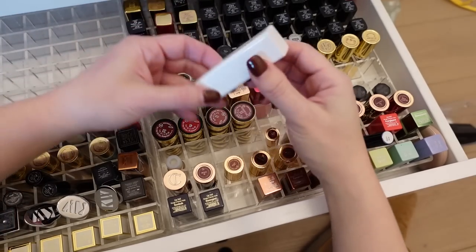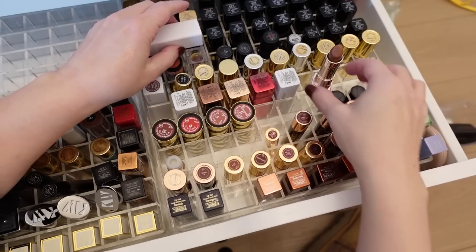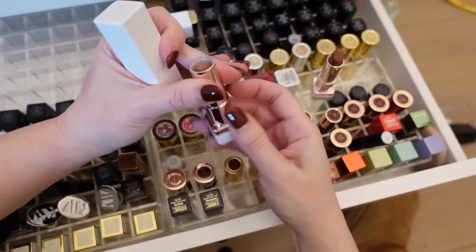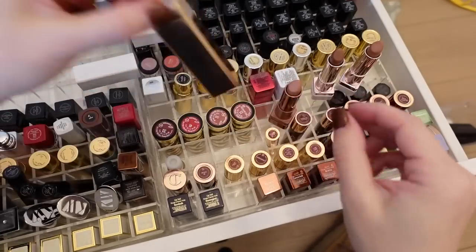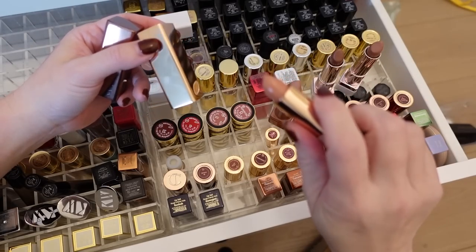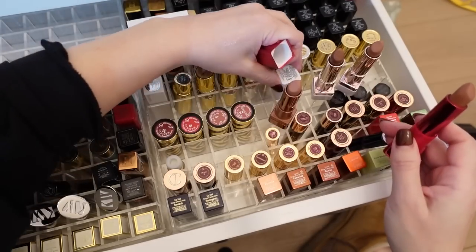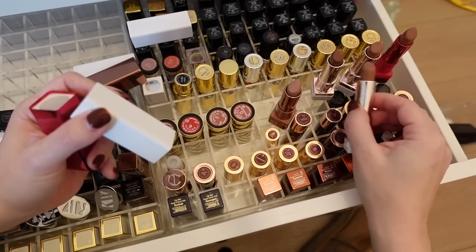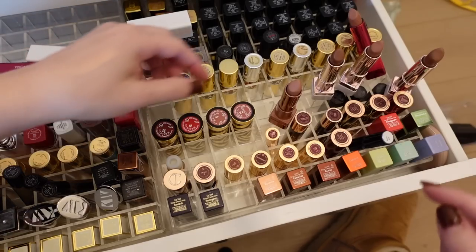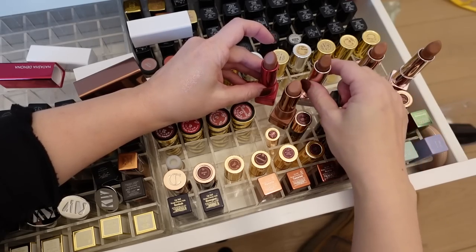Let's look at these Natasha Denona lipsticks because I love this formula, but I think a lot of these shades are very, very similar. Yeah, this one I'm going to pass along. This one is very kind of warm toned, and I like the cooler ones more. Okay, so I've got these five. I think I'll keep these five. They're all a little bit different. These two are actually very, very close.